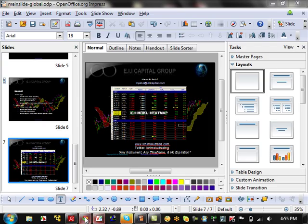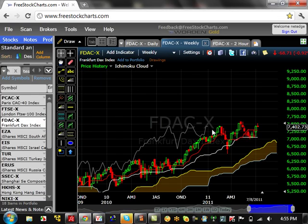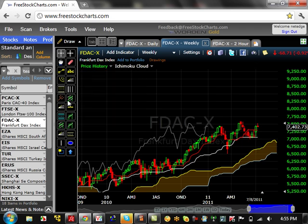Okay, so we got a lot to cover, so let's begin. Global markets, let's go to Frankfurt. This is a weekly time frame here. This is bullish trending. We're kind of just consolidating here at the top. Major resistance level is going to be at 7,500, and major support level is going to be here at 7,000. Really not doing anything, but Germany is strong compared to the other markets as far as Europe is concerned.